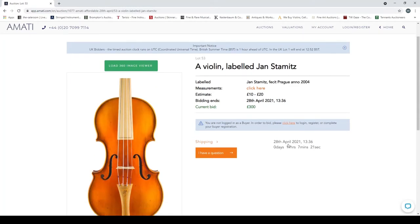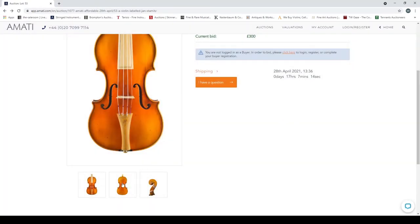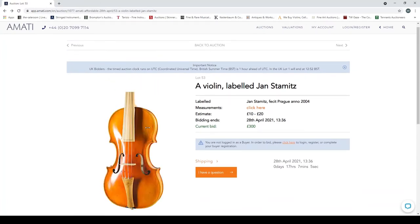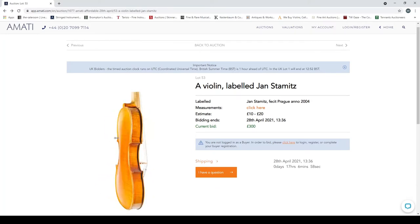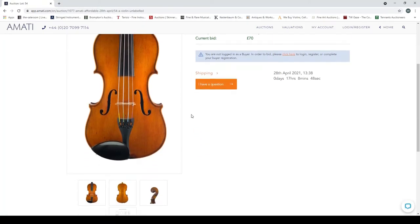A violin labeled Jan Stamitz. So it's a Baroque violin, it seems, and I think that we can probably confirm that. Interesting scroll with the 360. We can see that the neck is straight, and then it has the kind of wedged fingerboard. So there you go, a Baroque violin for anyone that's interested in that. 2004. So, check. Baroque violin. Violin unlabeled.